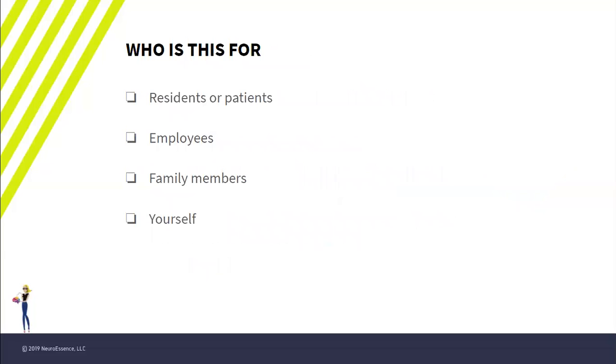So who can use essential oils? Really everybody. We work with so many different kinds of people that come from different walks of life. Now we work a lot in long-term care. We work a lot in hospital settings. So a lot of residents and patients use this to help with mood and memory.